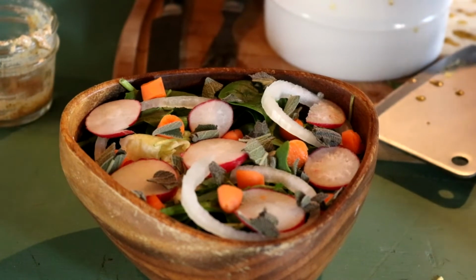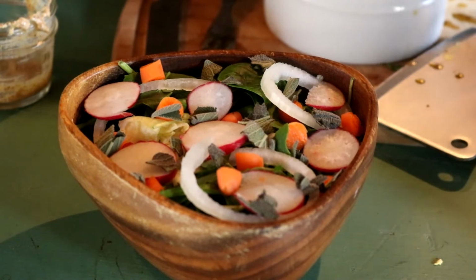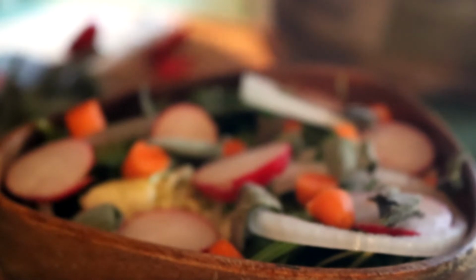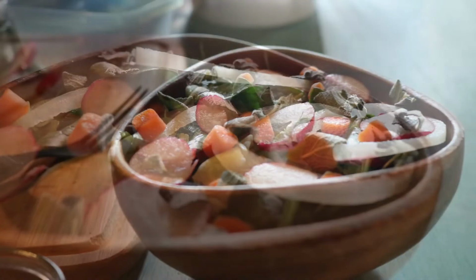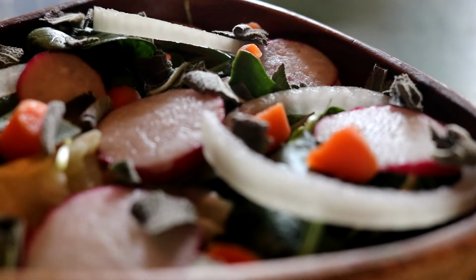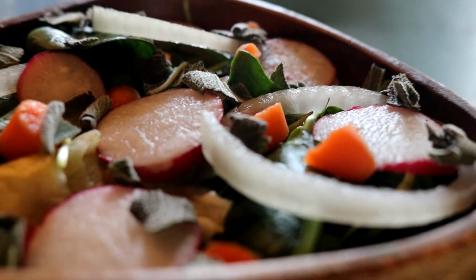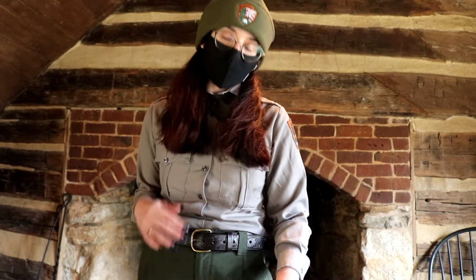All that's left to do is drizzle the dressing over our greens, toss, and enjoy. We have already prepared a small Sallading made with greens and root veggies that would have likely been available to the Hoskins family in mid-March 1781. In the bowl, we have lettuce, baby spinach, watercress, radishes, carrots, onion, and sage. Now, with the exception of maybe the onion, all of these ingredients would have had to have been forced to grow in hotbeds like we mentioned earlier.